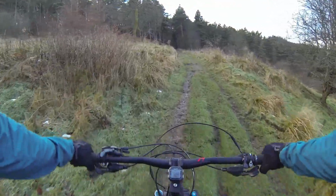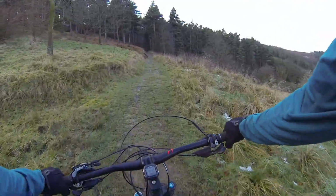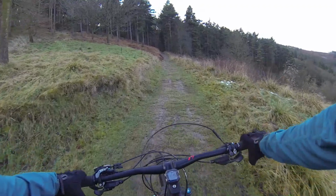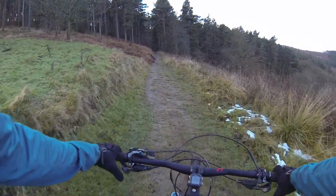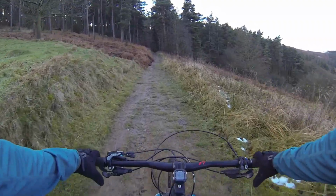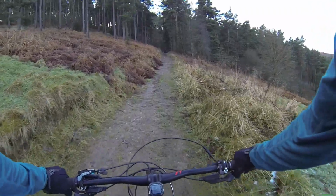From there, head up towards Hope Cross. Hope Cross, we're going to come down a descent called Spud Alley. From there, cross over the road, climb up Rowley Farm. Rowley Farm, take a left to the Screaming Mile. Have a good descent down there, hopefully it's not too wet.